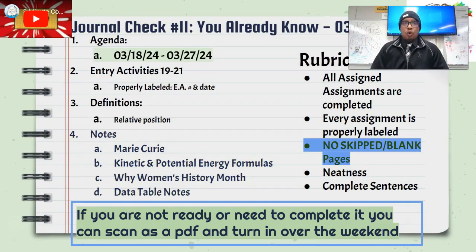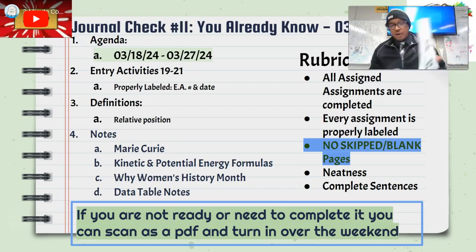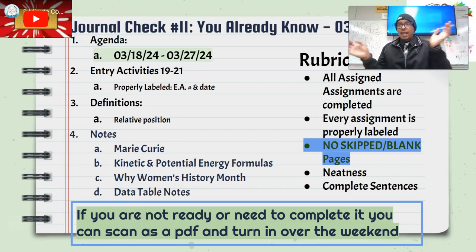And that is all. Now, we will be having a journal check. For some people, they already had their journal check. I was walking around the classroom and they were like, I'm ready, I got everything ready. So I already did their journal checks. Now, for some people, they were like, I'm not ready. So tomorrow on Wednesday, they can do their journal check.